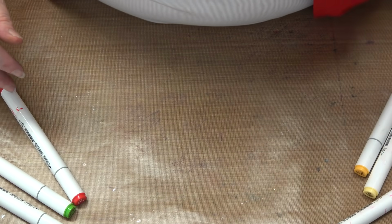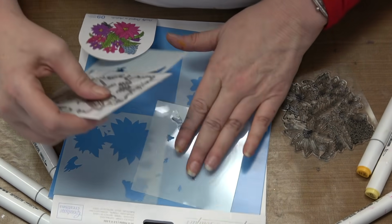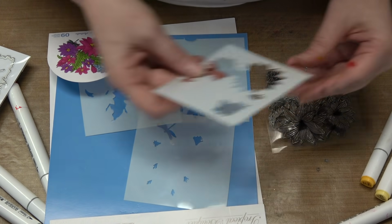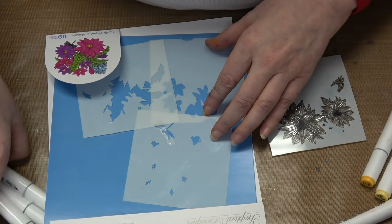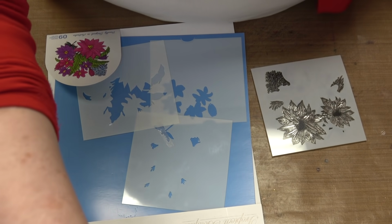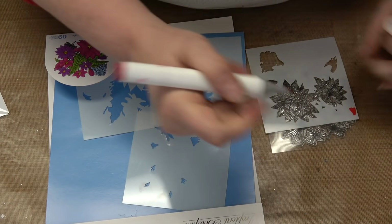Where's the dauber for there? So here's the stamp. Let's take a look and see. So here's the stamp set, and I'm just going to line these up. So let's get my red pen, put my pins away. And this is, can't do it with a brush tip.